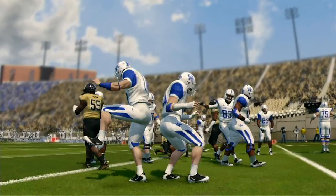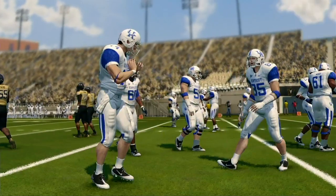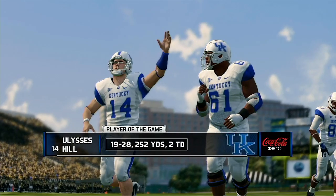And this one's all but wrapped up. The Wildcats get the victory, 31-14.